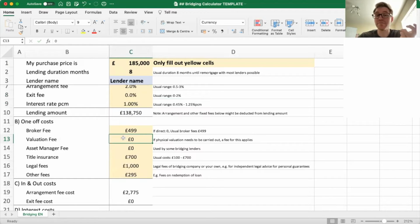Then a valuation fee. Some lenders just do a desktop valuation, so they just log into some portal and they get a valuation. Sometimes they need to send out someone, so it depends on what the property is. So it can go from nothing up to, I don't know, $1,000. It's case by case. Let's just say they also charge $4.99, so a physical valuation can take place. An asset manager, I've seen that floating around. Doesn't happen too often, so let's leave it at 0.